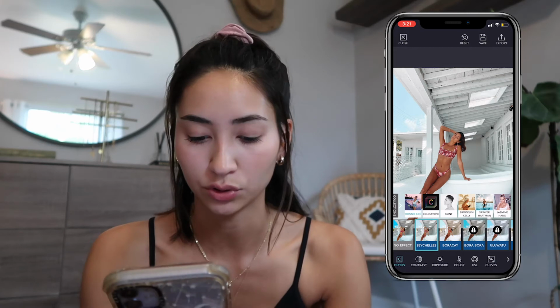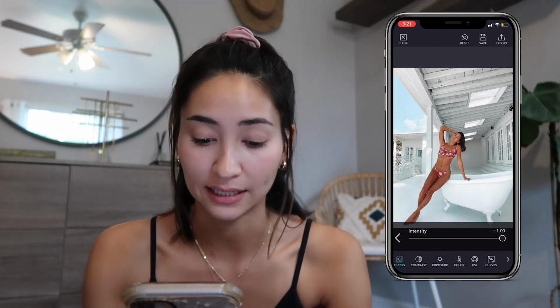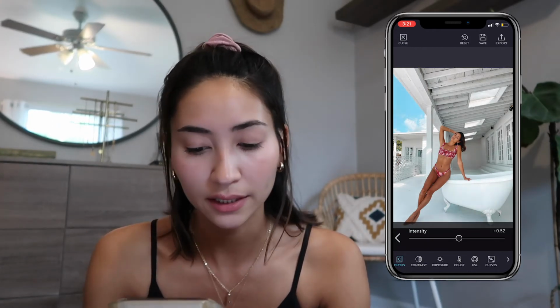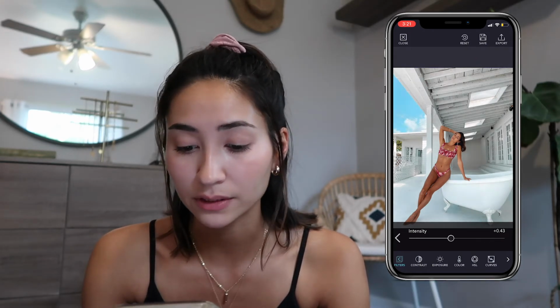Color Tone is really like my main editing app. That's where I add my preset. I personally like to do the Seychelles, I don't know how to say that filter. So this just makes me a little tanner. I don't know what it does to the whites, but whatever it does, I love it.